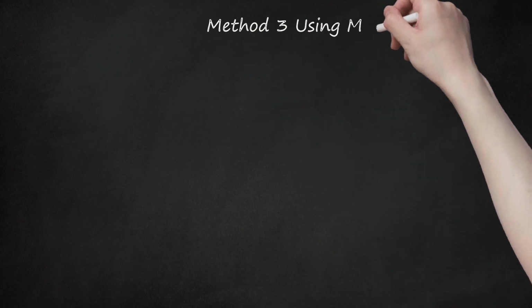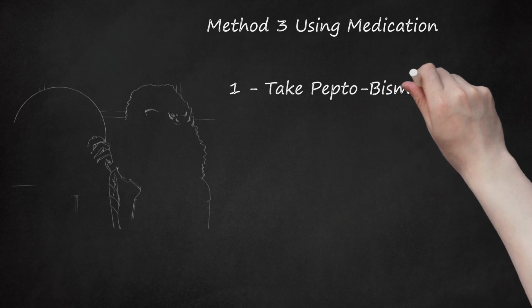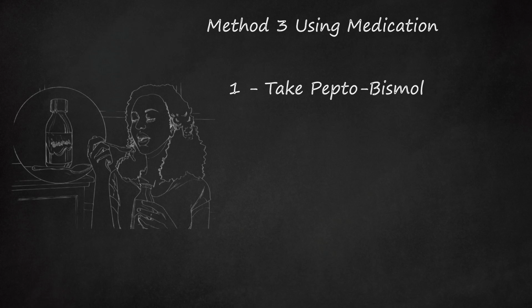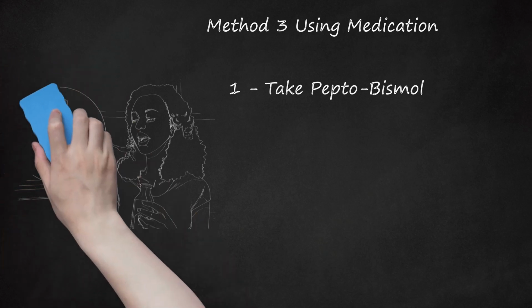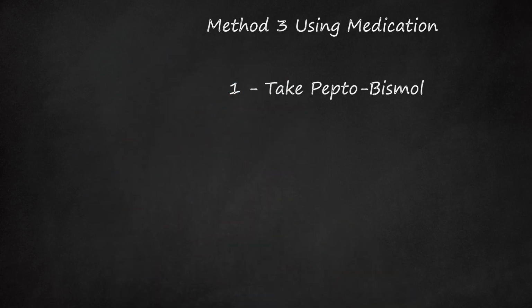Method 3: Using medication. 1. Take Pepto-Bismol. Though it may be best to let the diarrhea run its course so your body can get rid of the bacteria causing the diarrhea, you can also take medication to help slow down your diarrhea. Pepto-Bismol can be found over the counter at your local pharmacy. It has mild antibacterial effects and slows down your diarrhea. Follow the label instructions for dosage information.